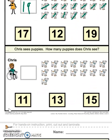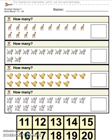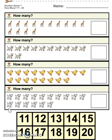All right, and we have one more for this video. And again, just pause the video or rewatch it if you need to. This worksheet asks us how many. So it's just like the other one, but it just looks a little different. We're just going to count the animals. Watch me do the first one and you can do the rest of them. And again, we are going to cross them off so we know that we have counted them.